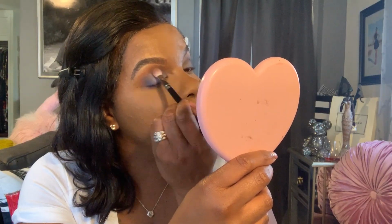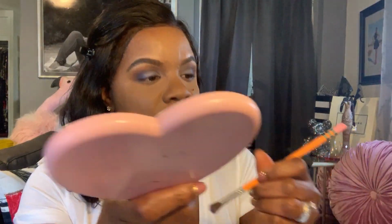But yeah, this is what I got here. And I try to keep my looks very simple. You know how I am. By now, you should know. Okay, I love that. I'm going to go back into the periwinkle one more time. This is her flat shader brush. And yeah, it's like a periwinkle. Go right in here, just to brighten it up a little bit right here.